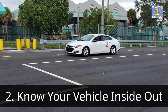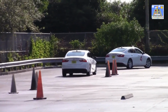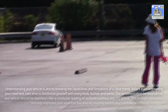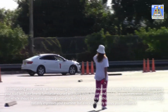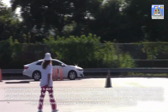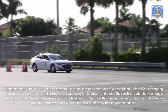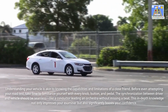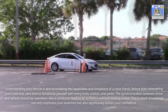2. Know your vehicle inside out. Understanding your vehicle is akin to knowing the capabilities and limitations of a close friend. Before even attempting your road test, take time to familiarize yourself with every knob, button, and pedal. The synchronization between driver and vehicle should be seamless, like a conductor leading an orchestra without missing a beat. This in-depth knowledge not only impresses your examiner but also significantly boosts your confidence.